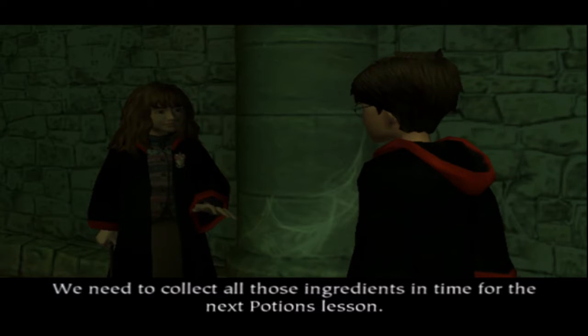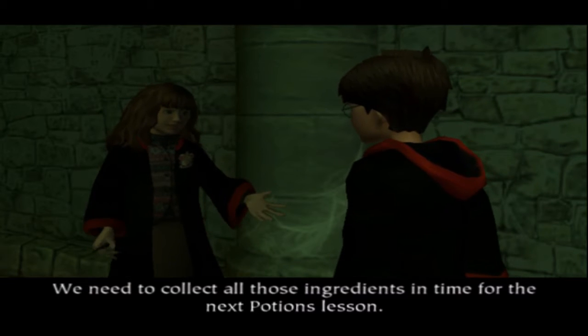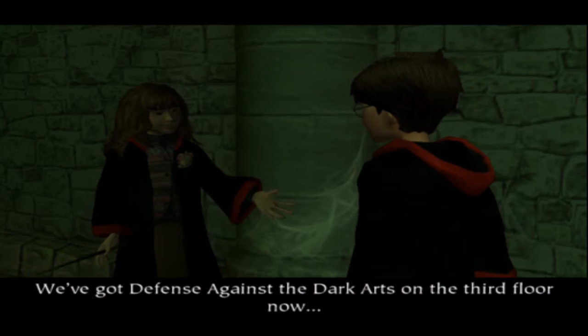We need to collect all those ingredients in time for the next potions lesson. We've got Defense Against the Dark Arts on the third floor now.